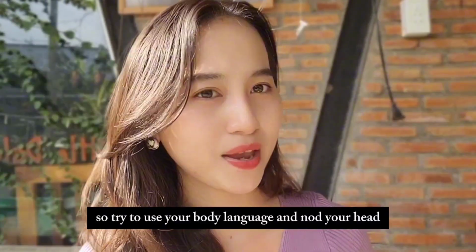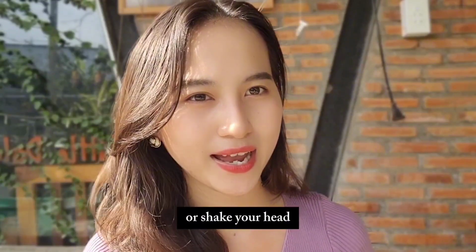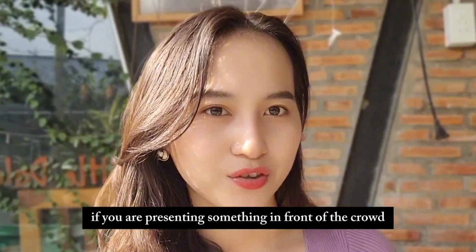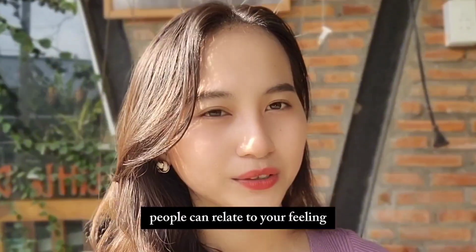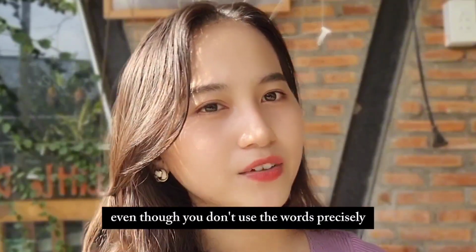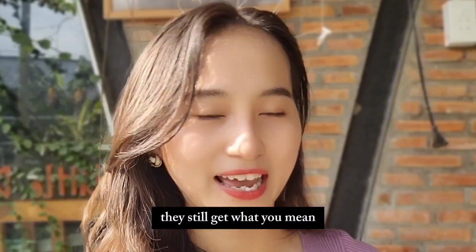So try to use your body language, nod your head or shake your head. Sometimes making eye contact works very well if you are presenting something in front of the crowd, if you want your audience to be engaged in your talk. So in that way, people can relate to your feeling and people can relate to what you are speaking. Even though you don't use the words precisely, they still get what you mean.